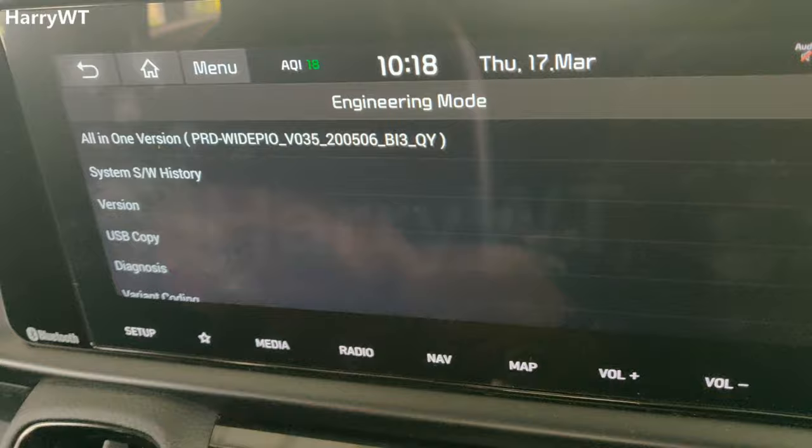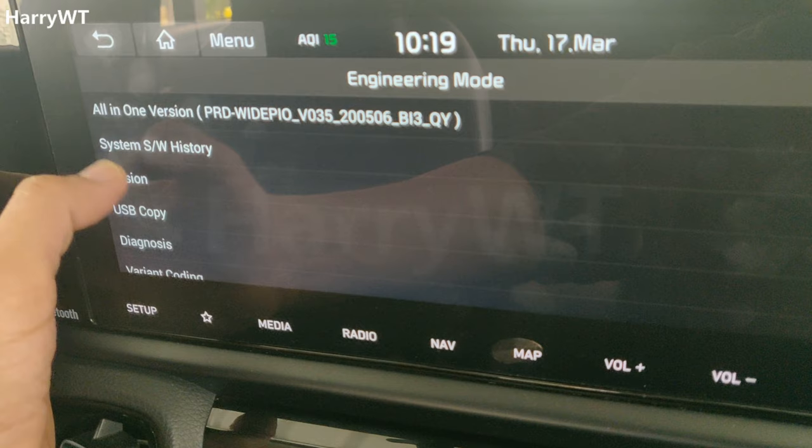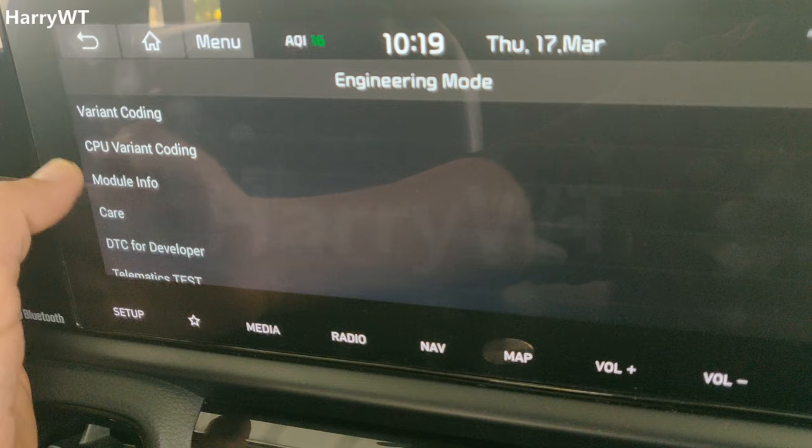And as the name suggests, I believe this is what the service engineers access in order to make any changes in the system, perhaps. Not really sure though. Here we can see all of the different settings such as system software history, version, diagnosis and module. Let's click here.